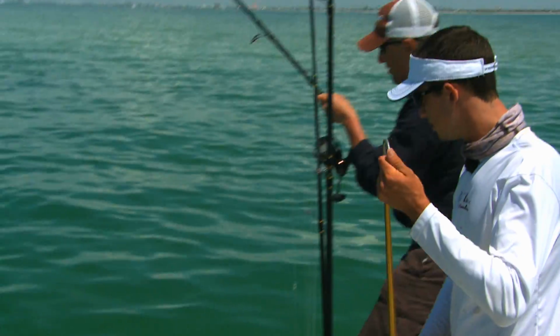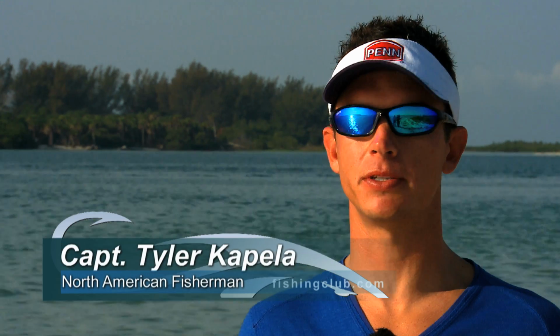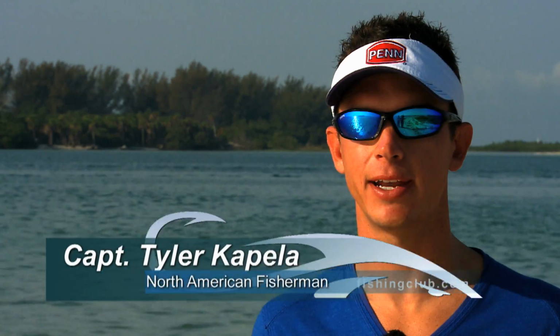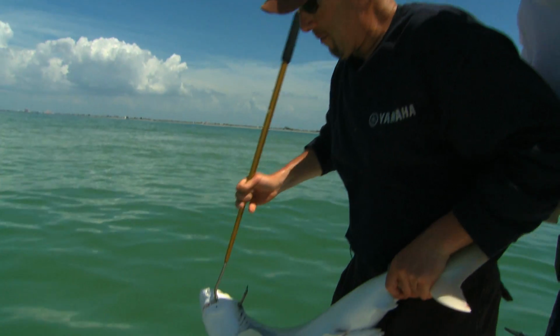Oh, that was awesome. Putting someone on their first fish of a glamorous species like that, just watching their face light up and just seeing their emotion, seeing that smile on their face, I mean, it's priceless, really. It's awesome. All right, man. Let them go. I'm gonna try and let them go. I'm just gonna pop this out.